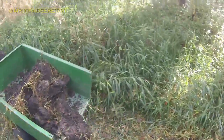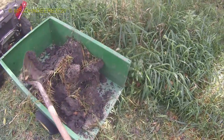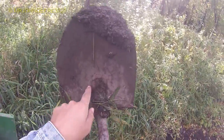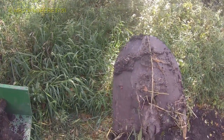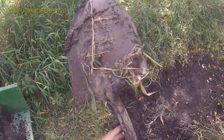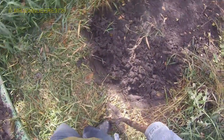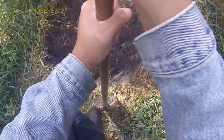I mean, new shovels really are not that expensive, but there's nothing really wrong with it. It's just got a crack here, if you can see that. There's a crack here. You can't see it on this side. And then I think there's another crack somewhere in there. There's another crack too. There's a couple cracks, but you know how that can be.